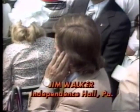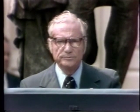That old State House is now called Independence Hall. Jim Walker is there. Harry, as you were saying, there were many flies inside Independence Hall. It was a very hot day here. There were no screens 200 years ago. Governor Milton Schaap of Pennsylvania is now speaking, giving his remarks. Miss Marian Anderson, formerly of the Metropolitan Opera, will, in a few minutes, read excerpts from the Declaration of Independence.